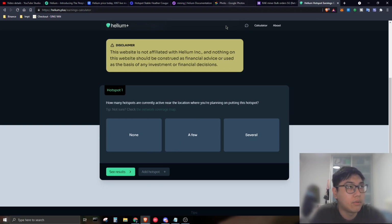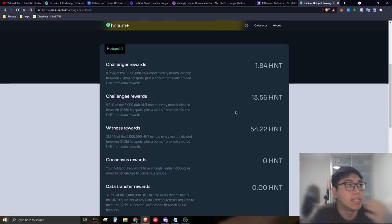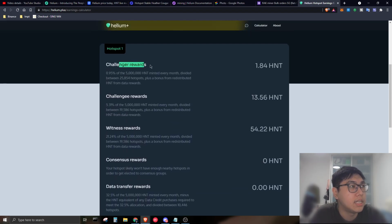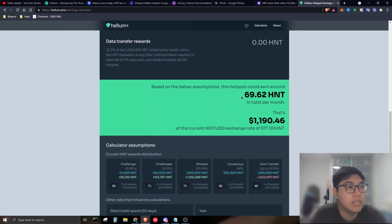Let's say for Singapore itself, we can see a few miners, so we're going to click on a few, and then we can see the results. Over here we can see the challenger reward itself. You are going to get a lot of money, and for the challenger itself, you're going to get a lot of money as well. Over here is how much you're going to earn per month. That's a few $1,000s.